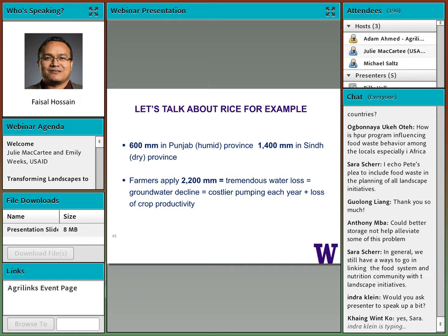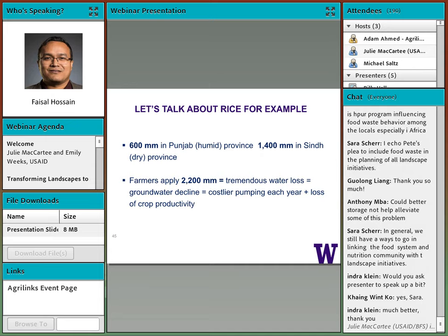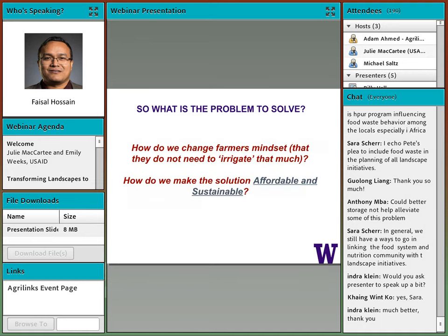So for example, let's talk about rice. Rice in any irrigation system will comprise the lion's share of your irrigation water requirement. In the case of Pakistan, it's the same. If you pick a province like Punjab that's somewhat humid, in one growing season, you would need about 600 millimeters. That would be the crop water demand. In a somewhat drier province, it's a little more. But if you see how much farmers are applying, they're applying at least 2 to 3 times more on the farm, which obviously means it's a lot of excess, which means the groundwater table is going down and pumping is costlier each year. But more importantly, I think this results in loss of crop productivity because the nutrients in the root zone leach further below, making them unavailable to the crops.